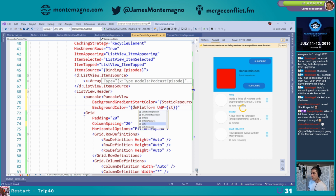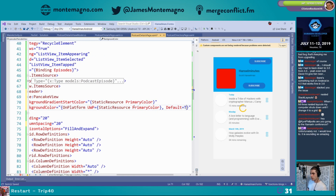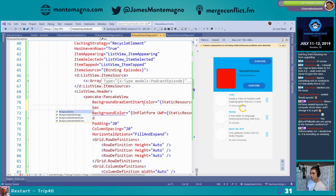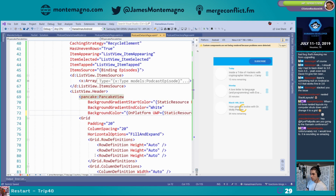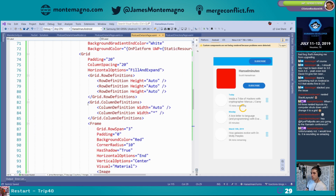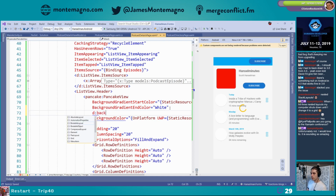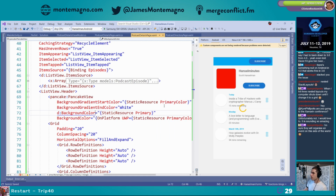Can I do a static resource? Wow, that's cool. And then here I could do like default. Okay. And then we could do background gradient and of white. That's what this color is. And here it goes down. I don't think it's gonna actually pop up. I bet if I do d:background color, I don't know if that works. Maybe. Let's see. Curious what actually happens in the future here.